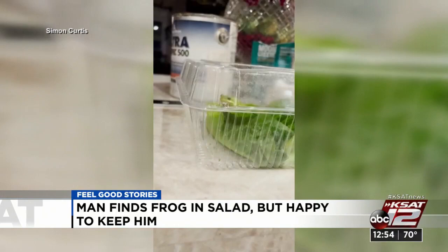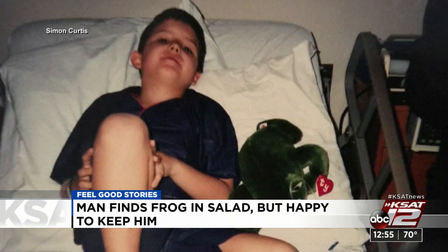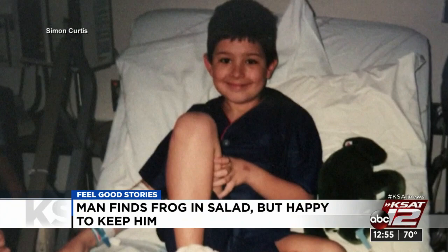All right, we got some feel-good news. A man from Tulsa, Oklahoma found a little tiny frog in his box of romaine lettuce 4 days after he had bought that salad mix. So he ended up naming his little frog friend Tony and says finding him was a full circle moment. I think, is this the correct one? Okay. Oh, yeah, it is.